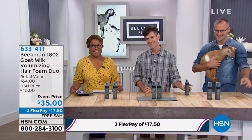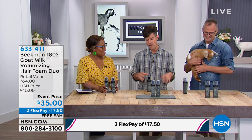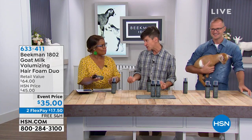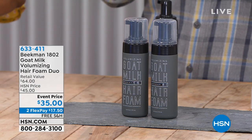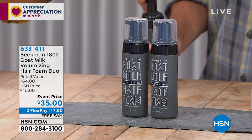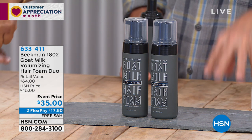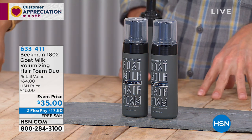I love it. And again, everything has that goat milk, so you're going to nourish your scalp, but it also has all those natural ingredients that are going to help volumize your hair. It's going to help control the oil production so your hair doesn't look greasy, because we use potato starch in it. It really does style your hair, and you're getting two of them. We don't make batches of this very frequently, so you really should snap this up because you're getting a duo.